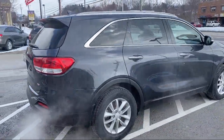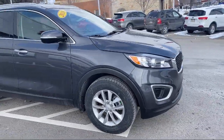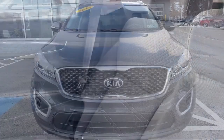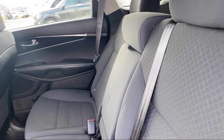Since 2002, family-owned South Hills Kia has been proudly serving our friends and neighbors, providing a great selection with competitive pricing. Our friendly and knowledgeable staff is here to make sure you are completely satisfied with your purchasing experience. Our service is so exceptional that we have been the recipient of the Kia Platinum Prestige Award.